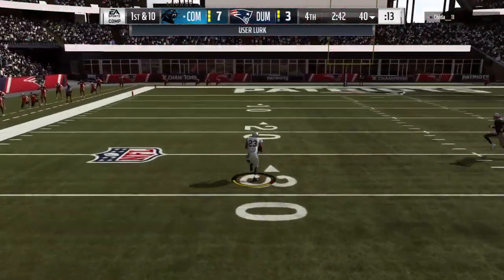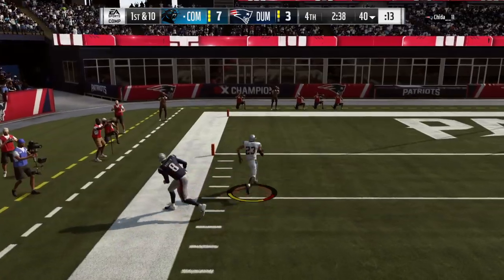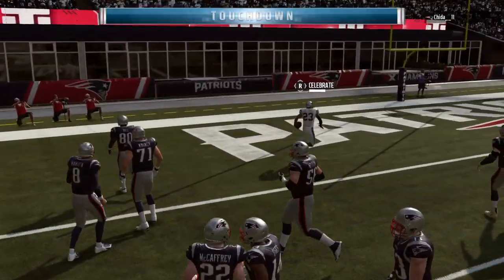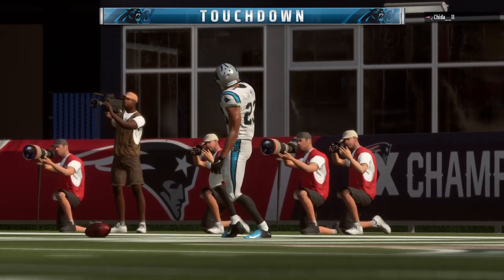And, a crusher there as it's intercepted. Picked off by Marshawn Lattimore. And he will bring this one back. It's a pick 6 for a Panther touchdown.